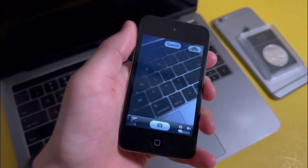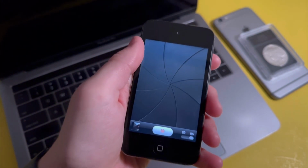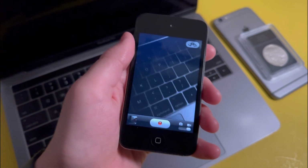And I will also take a video using the iPod Touch microphone at the same time. So here's what it looks like. So this is what video looks like on the iPod Touch 4th generation. And let's try bringing something over here in front of the camera. And you can see that the lighting is horrible and it's just not useful for recording anything.